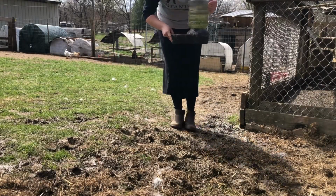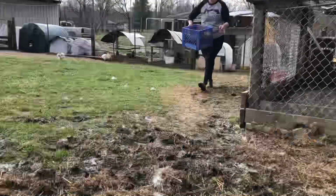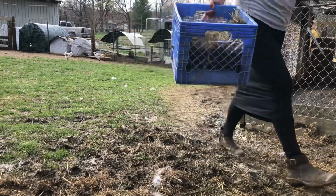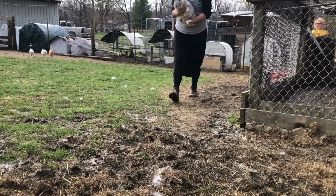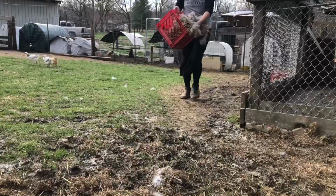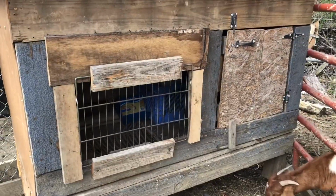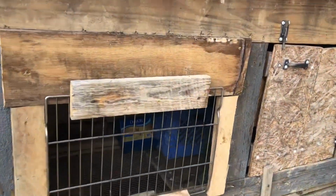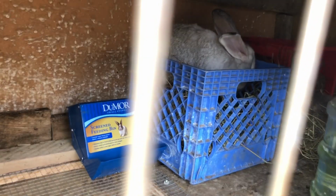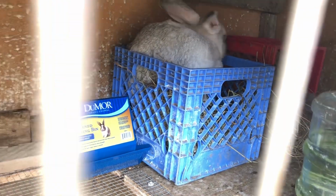We're gonna go ahead and bring the feeder and the water in. We got mama. We got the babies. Alrighty, we got everybody in. We're gonna let her get settled. Let's see if we can get her focused here. There she is, and the babies are beside her.